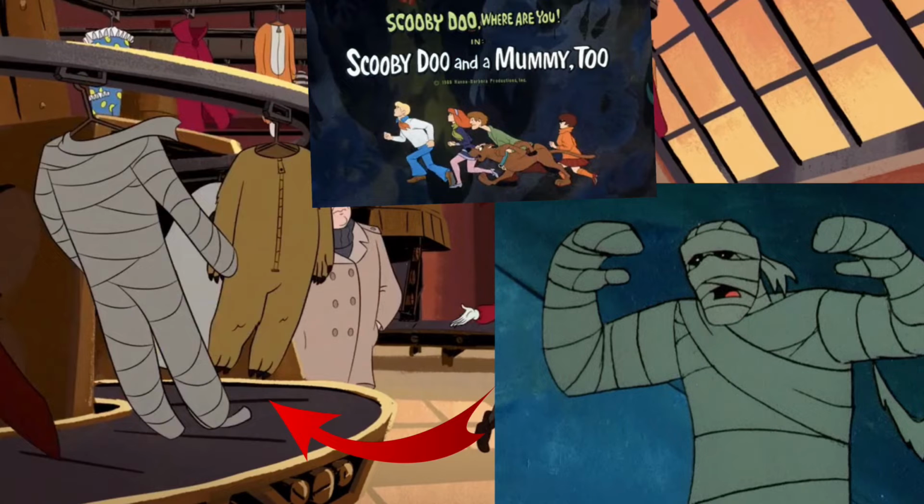Now, of course, mummies have been referenced a lot through Scooby history, in Scooby-Doo, Where's My Mummy, Mummy Scares Best, on episodes like that. But because a lot of this movie takes inspiration from the more classic era of Scooby-Doo, I just think it's more connected to Scooby-Doo and a Mummy, Too, rather than the other stuff.